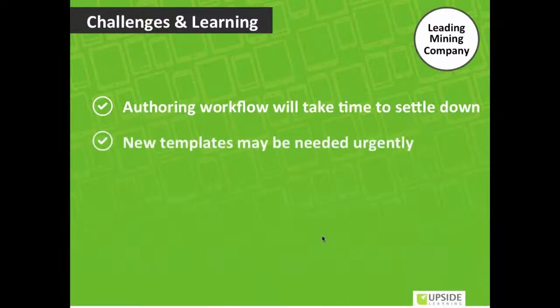And also I imagine that there would be cases where they need urgent templates. So they would say something new needs to be told and we haven't really covered it in past programs. So maybe we need a new template to be done. And maybe there could be other such issues that can come up. But then again, time will tell.